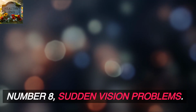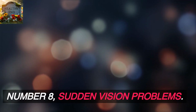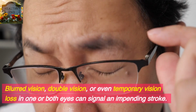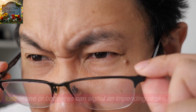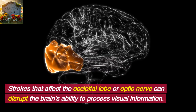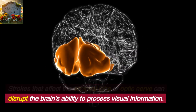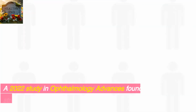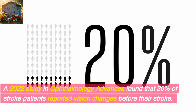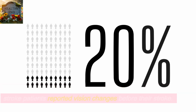Number 8. Sudden vision problems. Blurred vision, double vision, or even temporary vision loss in one or both eyes can signal an impending stroke. Strokes that affect the occipital lobe or optic nerve can disrupt the brain's ability to process visual information. A 2022 study in Ophthalmology Advances found that 20% of stroke patients reported vision changes before their stroke.